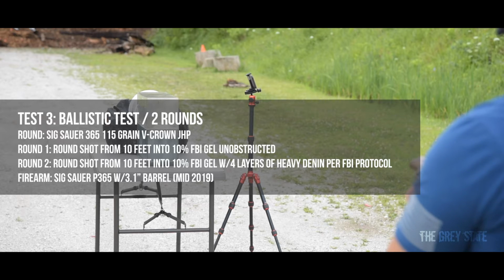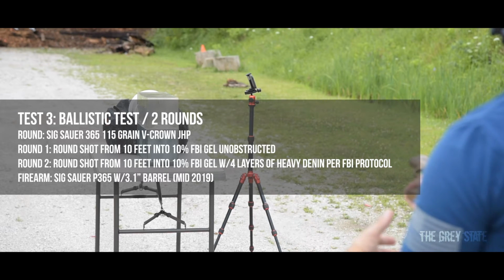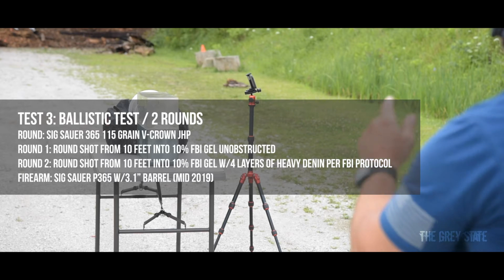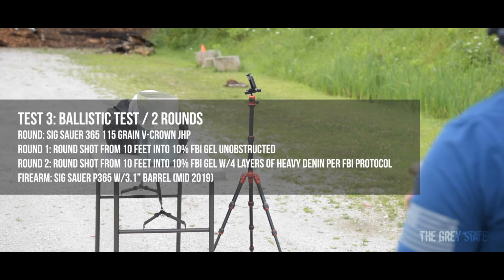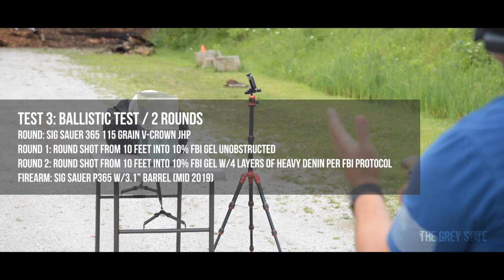I do have some wood pellets on the backside. I wanted to get out here kind of quick and didn't have time to recast a second block. So this one is pretty much good to go. It's been calibrated. There are a couple of air bubbles in it, but it should be good to go for this test. I'm gonna be able to shoot right next to them.